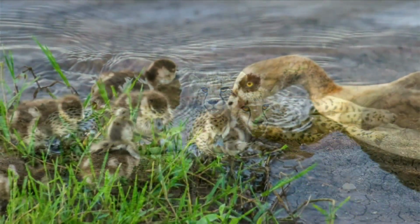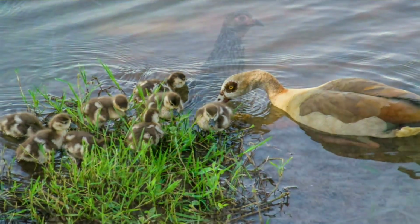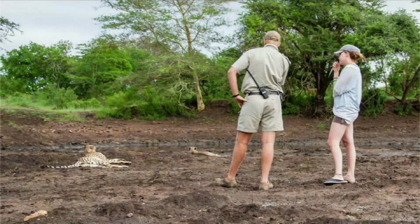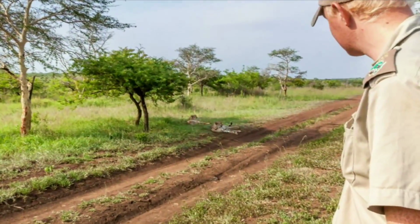The fertile bush holds lots of secrets. Stay still, and your patience may be rewarded by sightings of all kinds of fascinating creatures. In the expert care of your host ranger, you can experience all the secrets of the reserve.